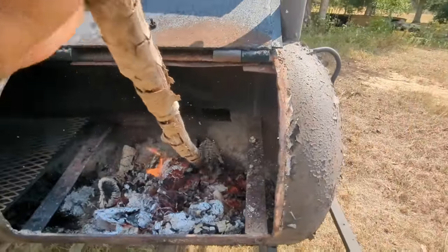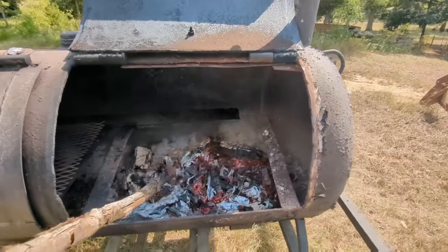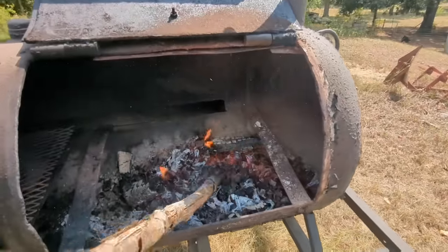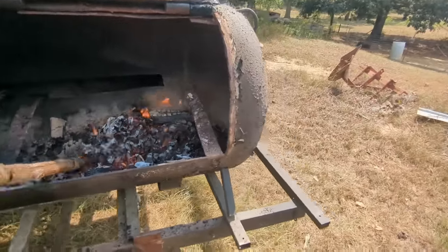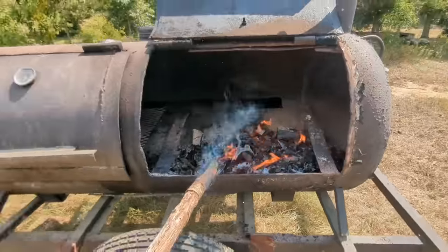But yeah, I should be able to hit everything, and it should break up. Actually, I might have a little bit too many coals in here. Get them pushed all over to that side. It's on fire. Oh yeah, it's hot in there. Anything I put in there is going to catch fire.